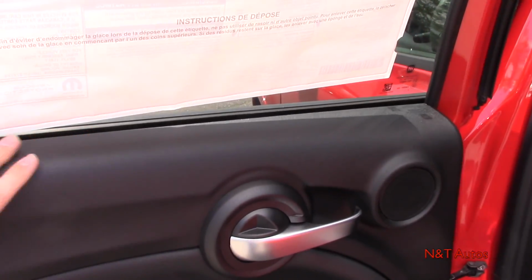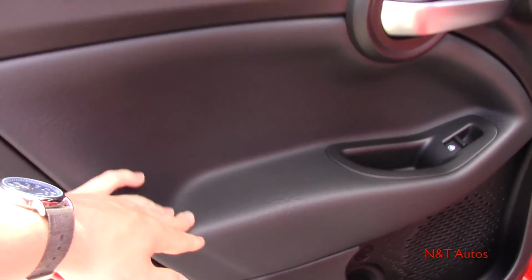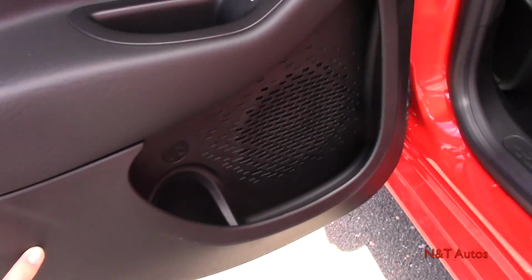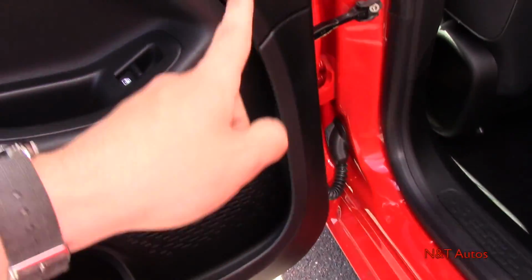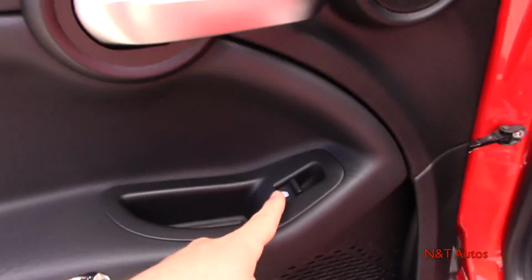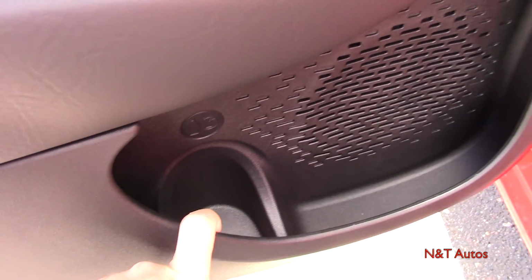Okay, so the rear doors, as far as the materials go, you have the nice soft vinyl where your arm is going to rest, but you do have hard touch plastic up here and down here. You have a couple of speakers back here, it looks like, for the Beats audio system. Door handle, the window switch, and a little bit of a storage pocket, and a water bottle holder.